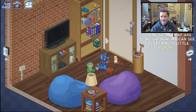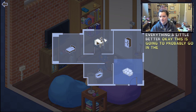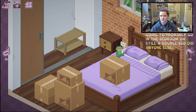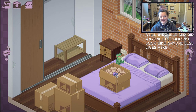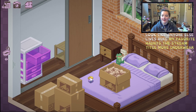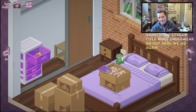Okay, this is gonna probably go in the bedroom. Oh, still a double bed. Did anyone else? Doesn't look like anyone else lives here. My favorite, hence the stream title, more underwear. Oh boy. Here we go again.